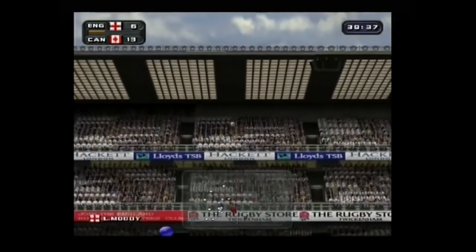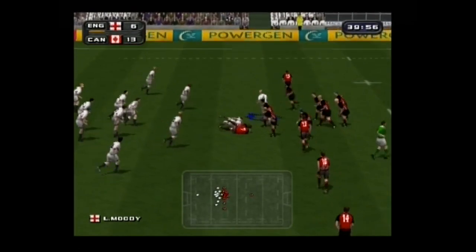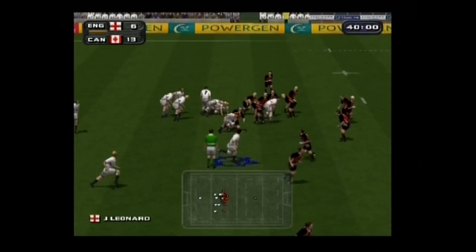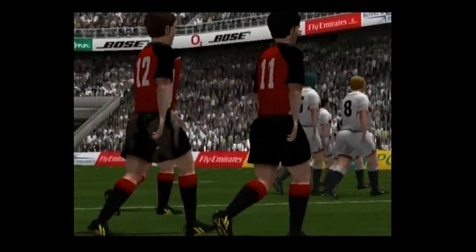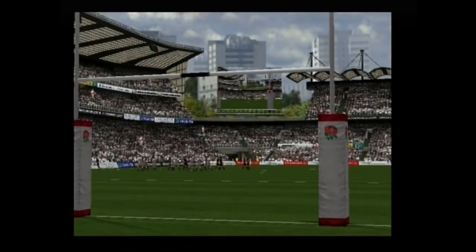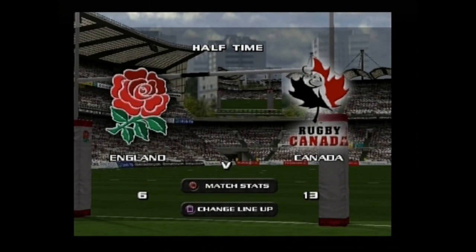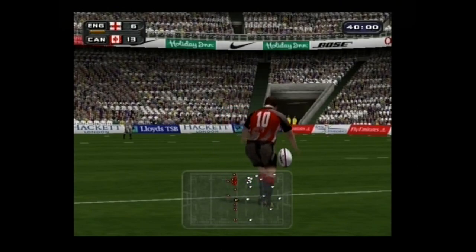Kickoff made. It's there. Made the tackle. That's half-time. Canada were on top in that half. The players head off to the changing rooms with the score at 13-6. The players are ready for the second half with the score standing at Canada 13, England 6.